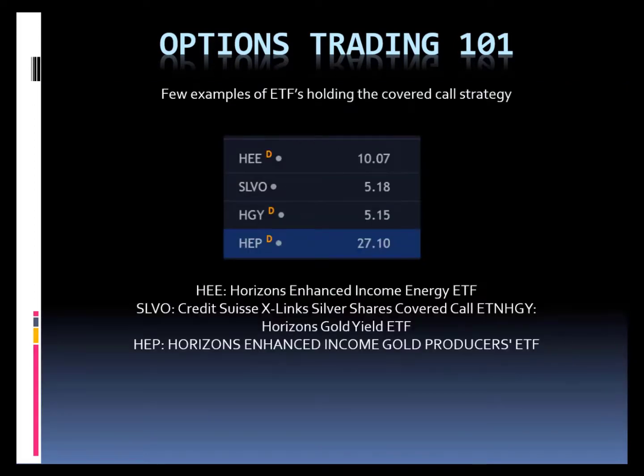Now let's see a few examples in the commodity markets. As you know, here at Market Uncharted, we believe commodities will be a really profitable strategy for the next decade. And how can we take profit from it? Again, these are not to gain profit from increases in price, but yes, to diversify and have income.